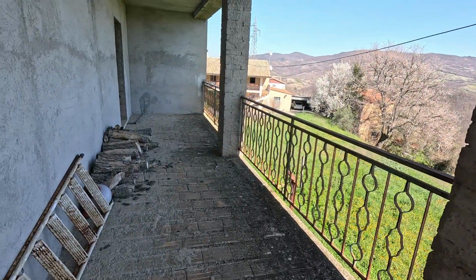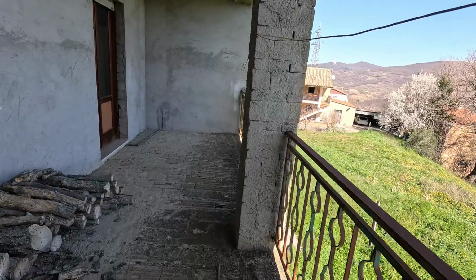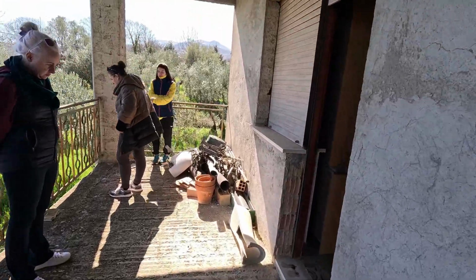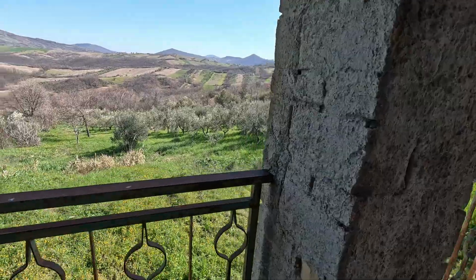More wood. You'd have to skin this. Yeah. It's that same piece of wood that fell off again.